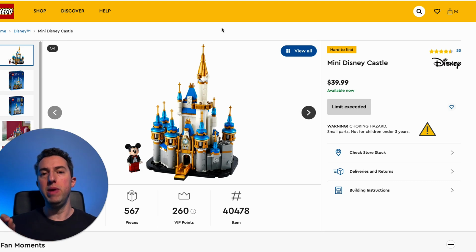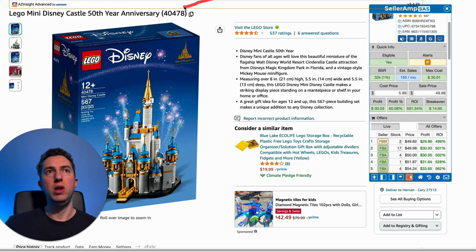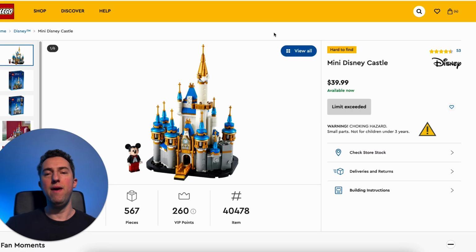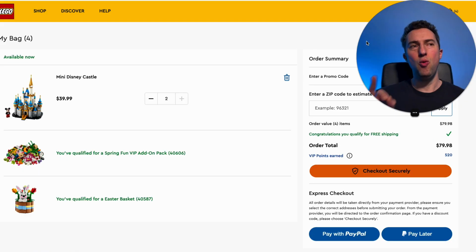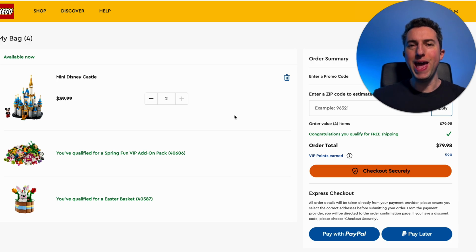First of all, we make sure that this is the exact product. The good thing with Legos is that each Lego has its own number, 40478. And yep, it matches 40478. So we have the right Lego. Now, what happens when I added it to the cart? By the way, this Lego has a limit of up to 2 units maximum. So I add the 2 units maximum, and oh my God, what do I have here?